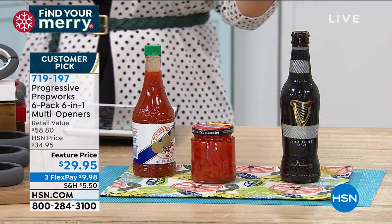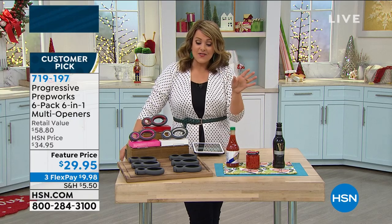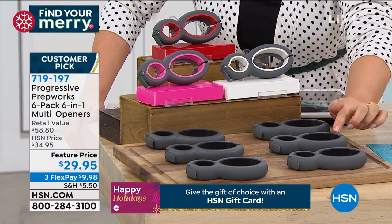I don't want you to ever break a nail again. These are a huge customer pick. They're easy to gift, and you're not choosing. You're getting all six. All you do is choose your color.